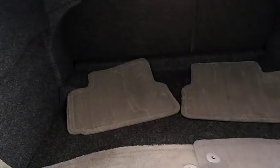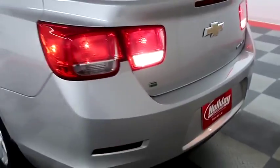Taking a look in the trunk, there's a 60-40 split on the back seats, so you can fold those down.